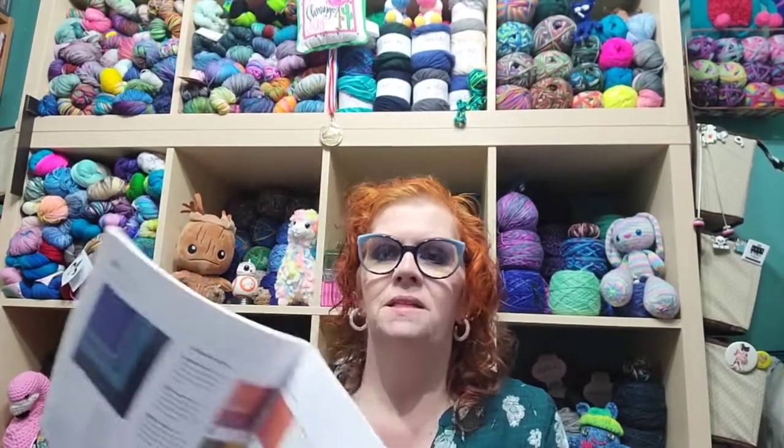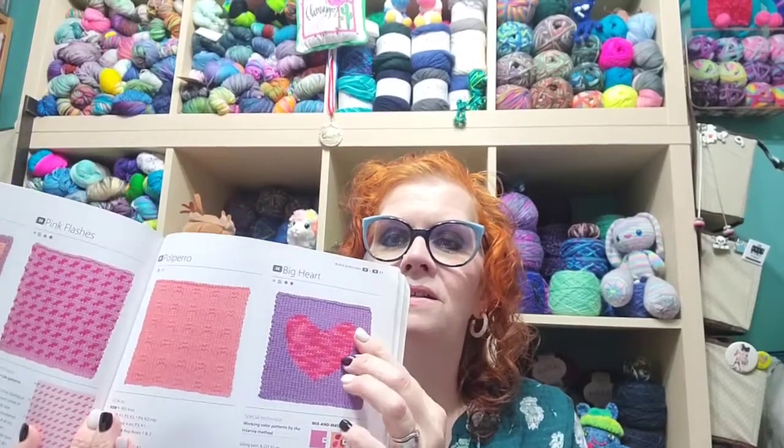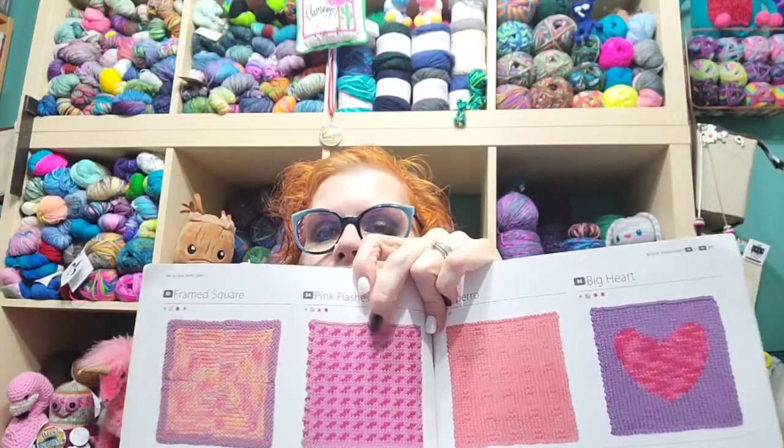I never ever do this. Y'all know that. This one has beads on it. I'm not going to get close, like I said, because the pattern's right there. Oh yeah, this one is called Little Flowers, and this one's called Scattered Leaves. It's just got some really cute, and I love doing squares, either as dishcloths or putting them together as blankets. So if you're interested in stuff like that, oh, look at this one, Big Heart, and this one's called Pink Flashes, but you know, you could use whatever colors you wanted.